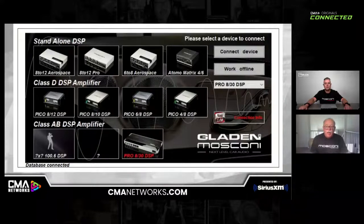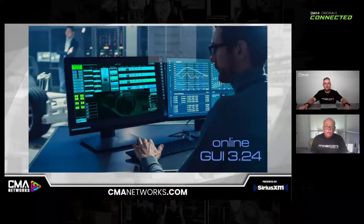Stop and think about how much easier things just got, and how much flexibility is built into these processors. They're going to make this as simple as they possibly can, and give you the flexibility to where if you want to go in and make changes, you're going to be able to do that, so you can tailor the car to how your customer wants it to sound.